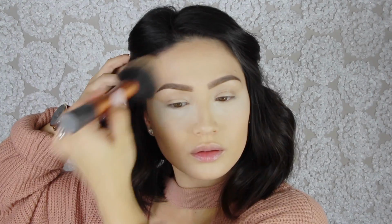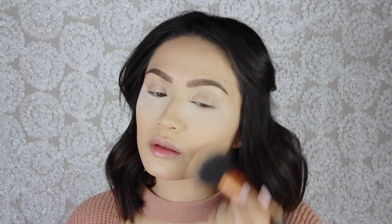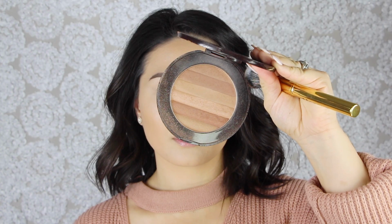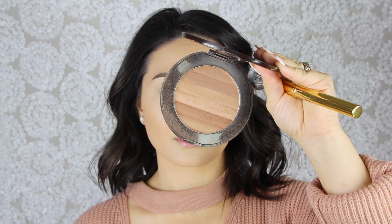But for the rest of my face, I've really loved the Becca Multitasking Perfecting Powder. Just as a light cover over my foundation, it makes everything look nice and smooth. And then I'm going right over that with my Girlactik Face Glow in the shade Natural. You guys know I love this. It just gives your skin such a healthy glow.